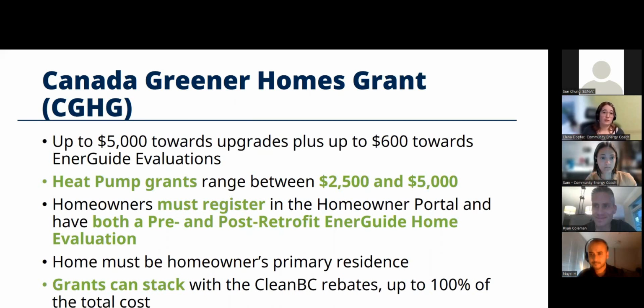For you folks in New West, this is actually amazing because you can register for the Energy Save New West program, which gives you that highly discounted pre-retrofit evaluation. So you'll pay a lot less than anyone else in this province. And then for heat pumps specifically, that grant ranges between $2,500 and $5,000. That's the max that you can get. And the great thing is it stacks with the Clean BC rebates.